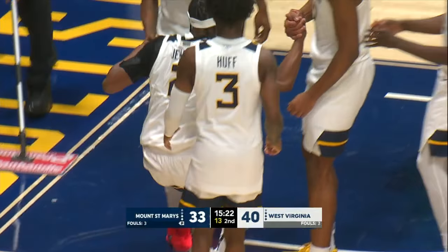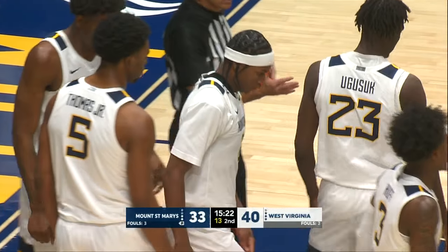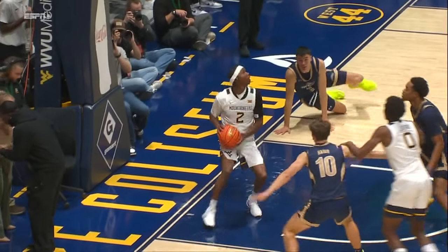that in and will go to the free throw line. He's fouled by Justin Amati. That's the 4th personal for the redshirt senior for Mount St. Mary's. So Jenkins, let's take another look at it here, Bake, on this baseline drive.